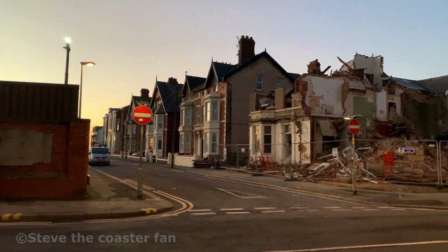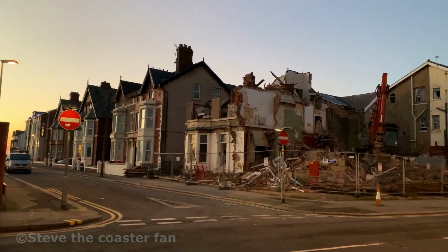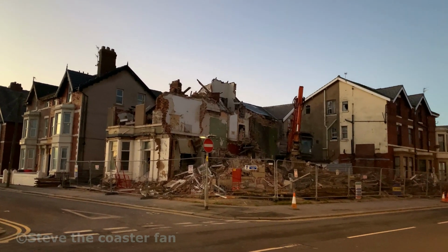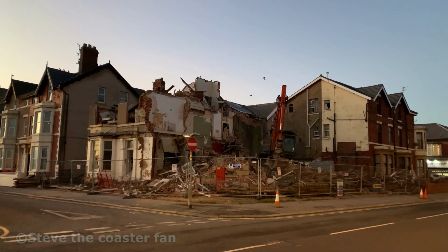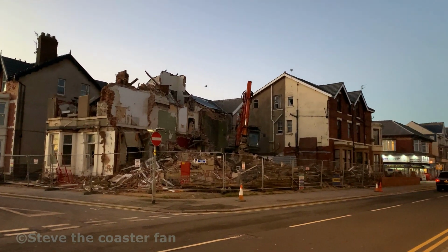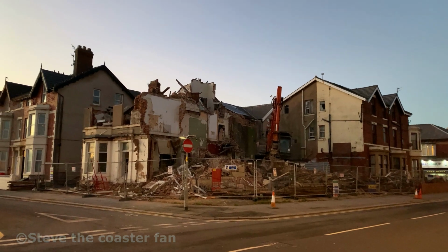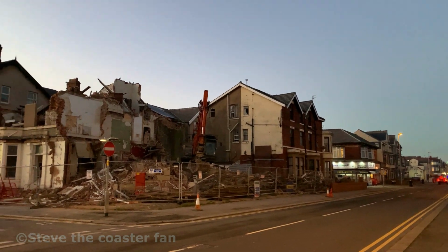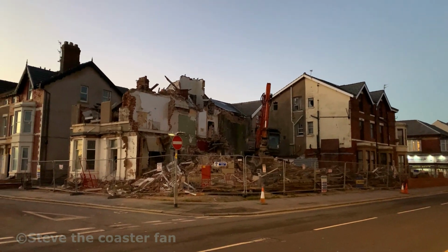Right, I've now come to the Blackpool Pleasure Beach. Obviously, in the last update, I said that this building will be getting knocked down, and look, they've started. This was the old Argosy Hotel where staff members would stay. But yeah, there's a bulldozer there, and it's slowly getting knocked down. Also, that one there will be getting knocked down at a later date. But yeah, it's good to see this building now going.